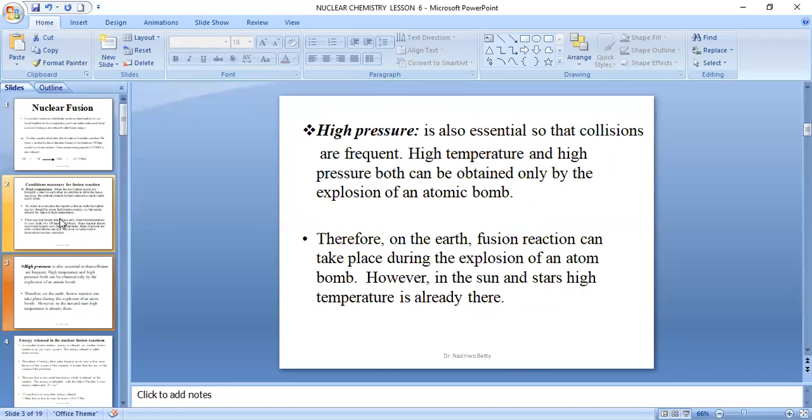High pressure is also essential so that collisions are frequent. High temperature and high pressure can both be obtained only by the explosion of an atomic bomb. Therefore, on Earth, fusion reaction can only take place during the explosion of an atomic bomb. However, in the sun and the stars, high temperature is already there.